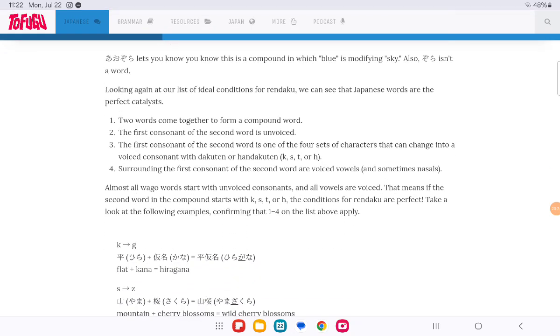Almost all Wago words start with unvoiced consonants. There are some exceptions. There are some that start with vowels, and there are even fewer that start with voiced consonants. Again, that's always due to sound changes. No vowels are voiced. That means if the second word in the compound starts with K, S, T, or H, the conditions for this are perfect.